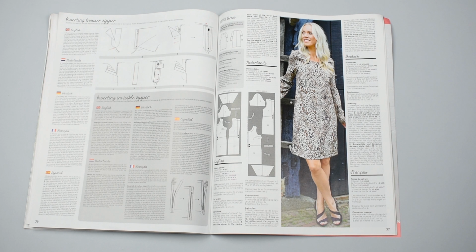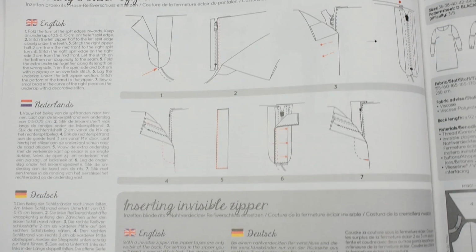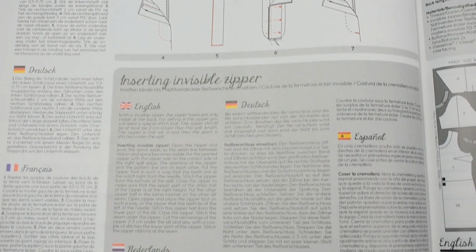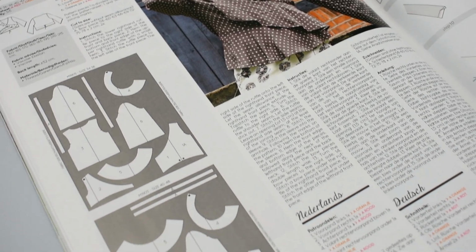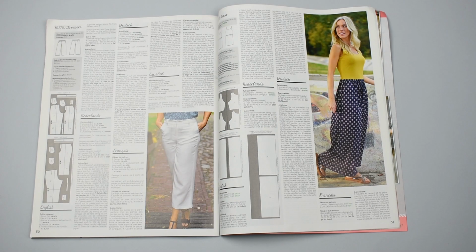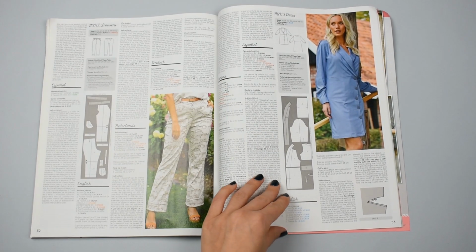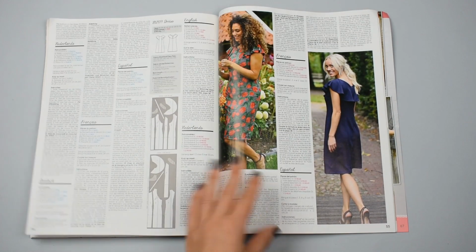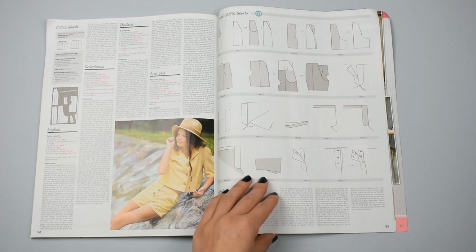Compared to most other pattern magazines that do several language editions, My Image has picked another way to do that. They actually have instructions in English, French, German, and Dutch in the same issue. Now, that makes for a pretty crowded instruction page, and it's mostly text, I would say, but some patterns come with some nicely illustrated instructions, but it's definitely not a very thorough step-by-step solution. And as I said, because there are so many languages, the instruction pages can seem a little bit crowded.